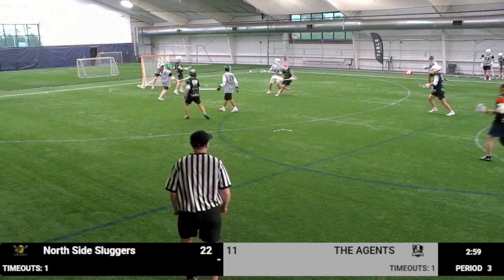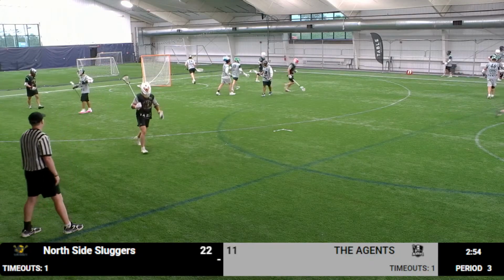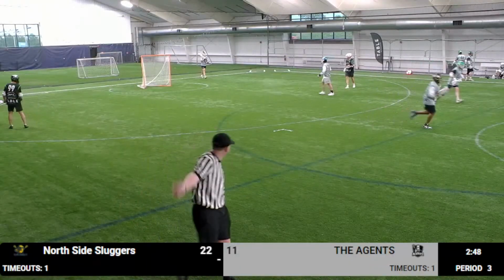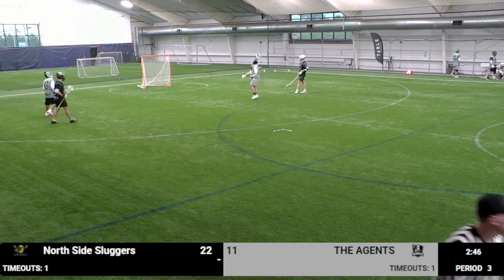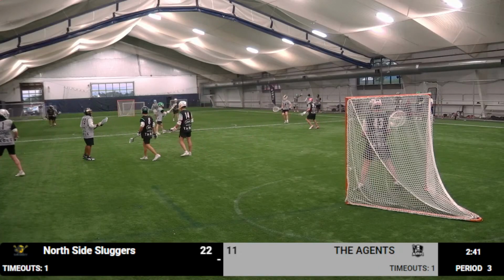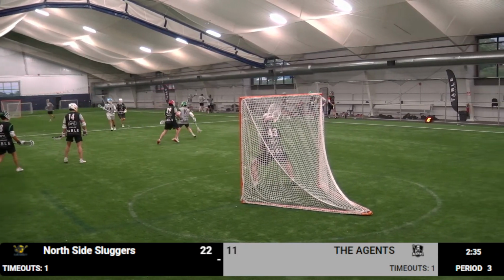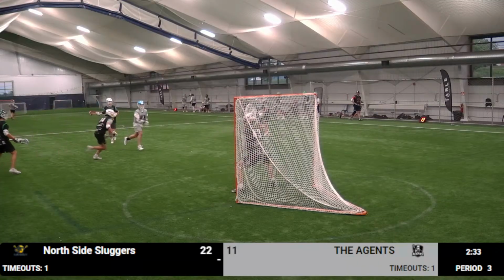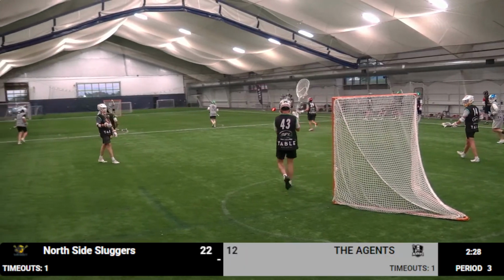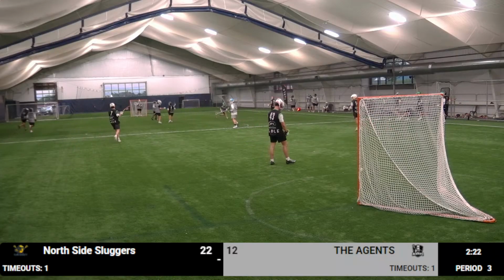(22-11). Speakman slings one wide. 3 minutes remaining in the third. Hostany starts it out. Hall, spin move. Scoops it back. Tumpa. Backhander is in. (22-12).